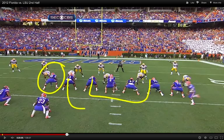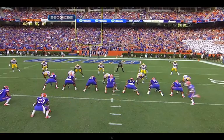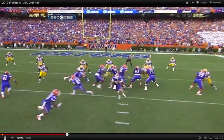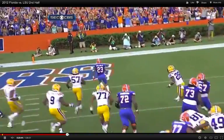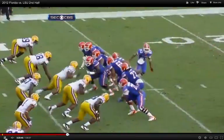You got a down block working to that backside backer. Here comes a backside guard pulling for the first play side backer. Here comes a backside tackle pulling for the next play side backer. And that's really all it is. Just your traditional counter scheme. Got a cut on the backside. And a big play.